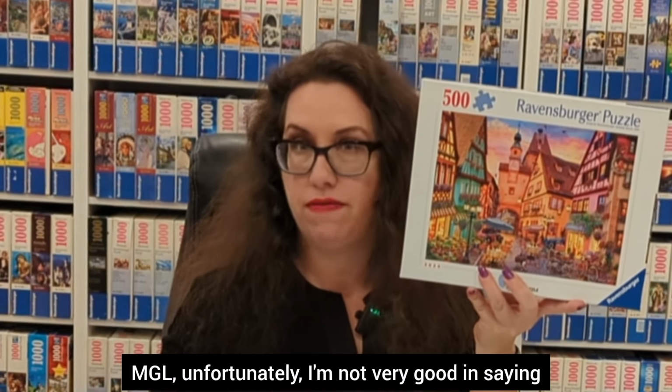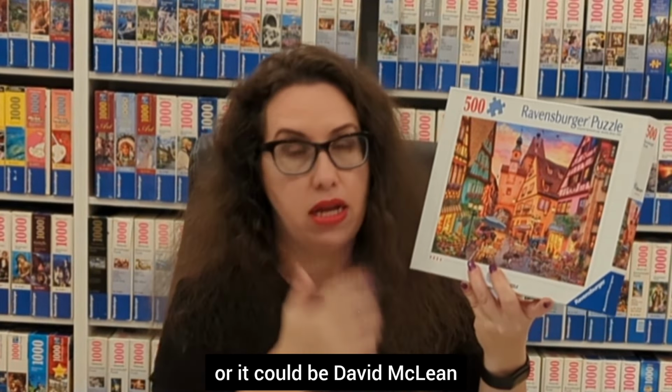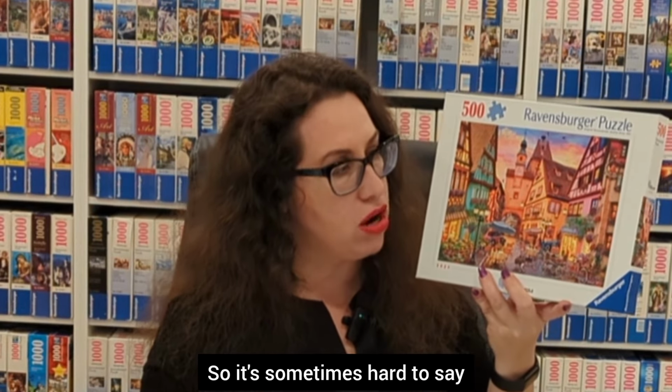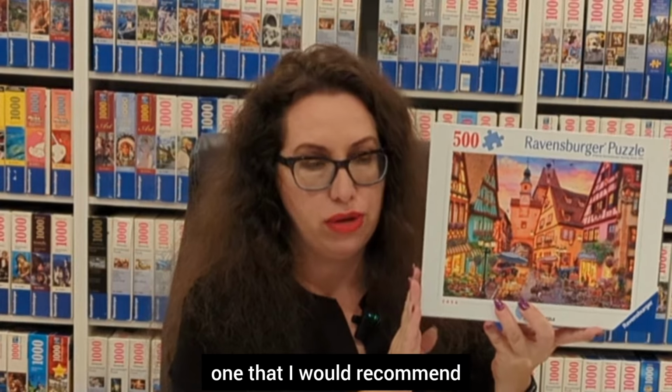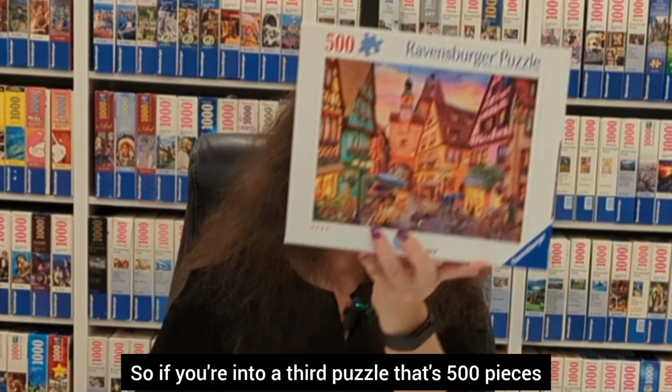It doesn't say who's the artist, it says MGL. MGL, unfortunately, I'm not very good at saying who's doing that. It does look more like Dominic Davison, or it could be David McLean. There are some artists that are quite similar to each other, so it's sometimes hard to say. But overall, this puzzle is, again, one that I would recommend. So if you're into a third puzzle that's 500 pieces, I would recommend this one.